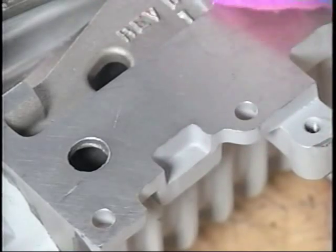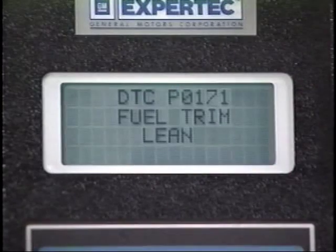When replacing the gasket, make sure the sealing surfaces are completely flat and free of any defects or debris. Some signs that this condition may be the cause of rough idle are high short and long-term fuel trim readings, or DTCs P0131 or P0171. On older vehicles, look for DTC 44.